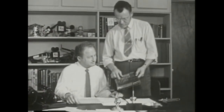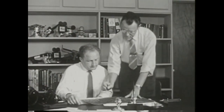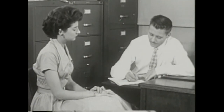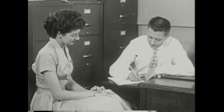Another set of blueprints goes to the purchasing department. This department will buy the raw materials, the cloth, springs, metal sheets, and other things that will be needed to make the new toy. Finally, extra workers must be hired to do the work. The man in charge of the personnel department is interviewing a woman who wants a job.